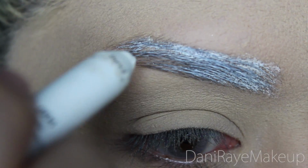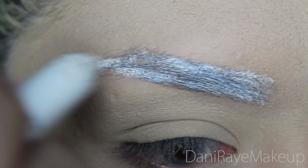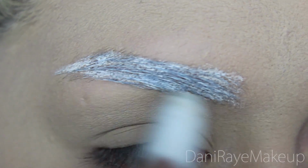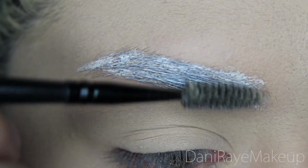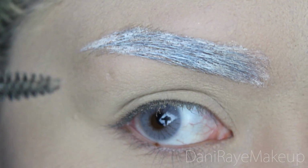So because I have really dark eyebrows, I want to kind of cake on this eyeliner and make sure that each eyebrow hair is going to be covered, because if it doesn't, it's not going to really hang on to that eyeshadow color very well. So once I've applied an even coat of the eyeliner, I like to take a spoolie and just really buff that into the eyebrow hairs and onto my skin.